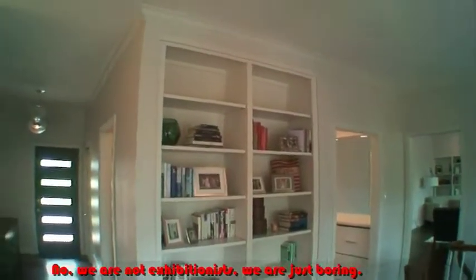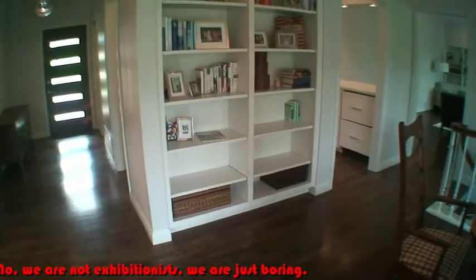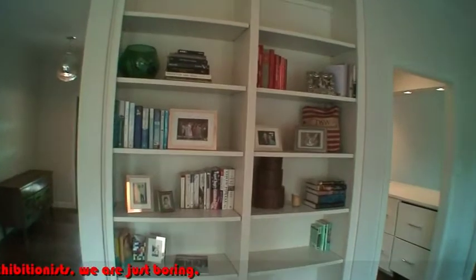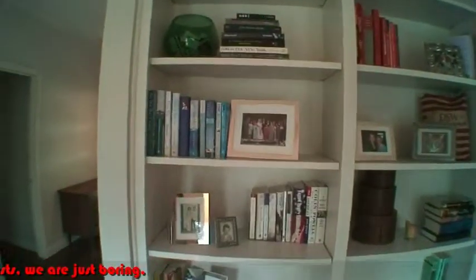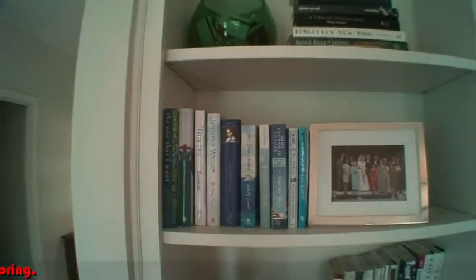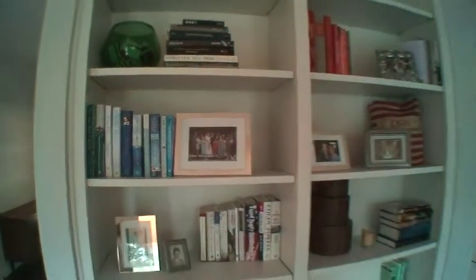Lovely floor-to-ceiling built-in bookcase. I've learned from you guys. I've learned to coordinate my books by color. Highbrow, lowbrow books, doesn't matter as long as the colors coordinate. It's all good.